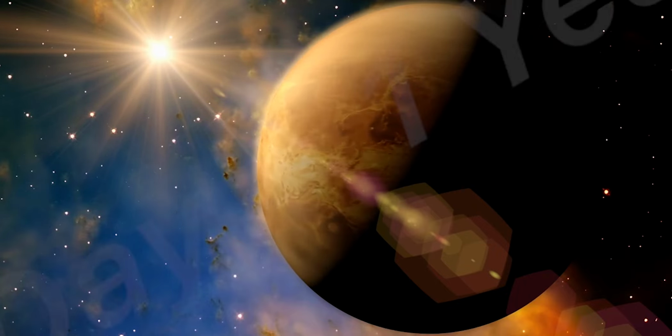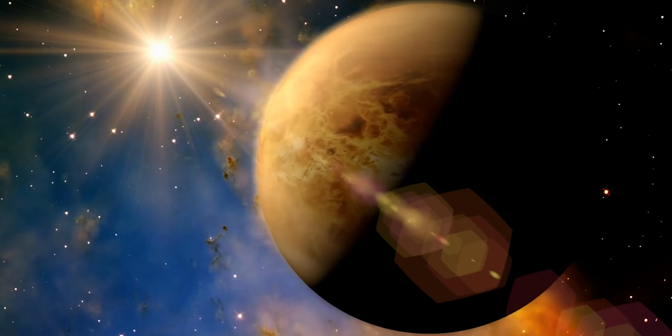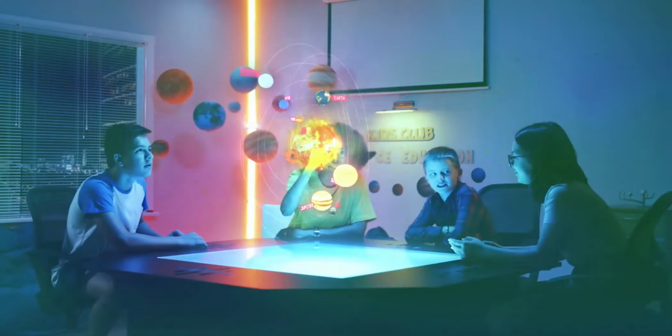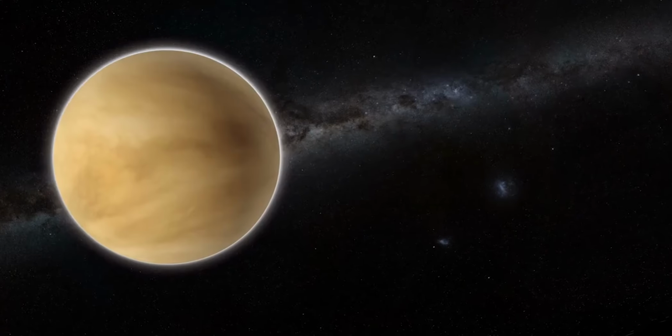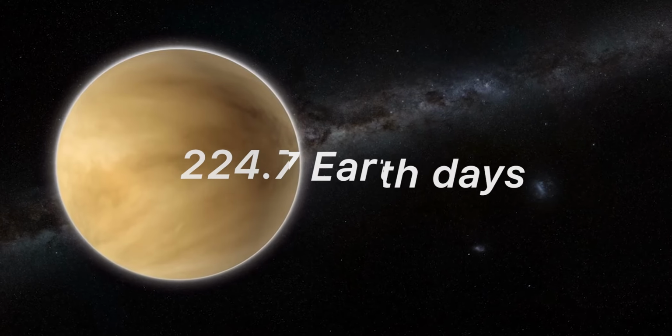A day on Venus is longer than a year. It takes Venus longer to rotate once on its axis than it does to complete one orbit of the Sun. That's 243 Earth days to rotate once, the longest rotation of any planet in the solar system, and only 224.7 Earth days to complete an orbit of the Sun.